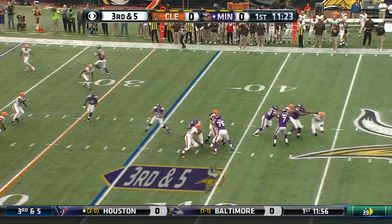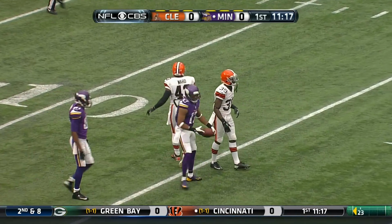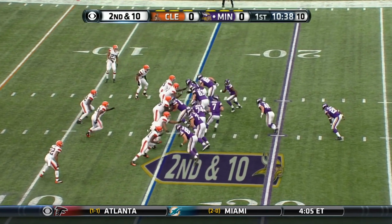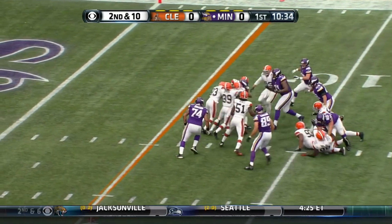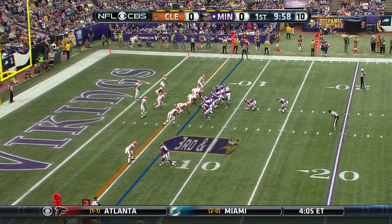Third and 5. Great time. Great catch. Down to the 15. Grabbed by Jarius Wright. He's the third receiver. Wide open all alone in the end zone. Screen very fast and makes up for some time there. Second and 10. Line the block. Adrian Peterson. Near the 6. Franchise leading rusher here in Minnesota.